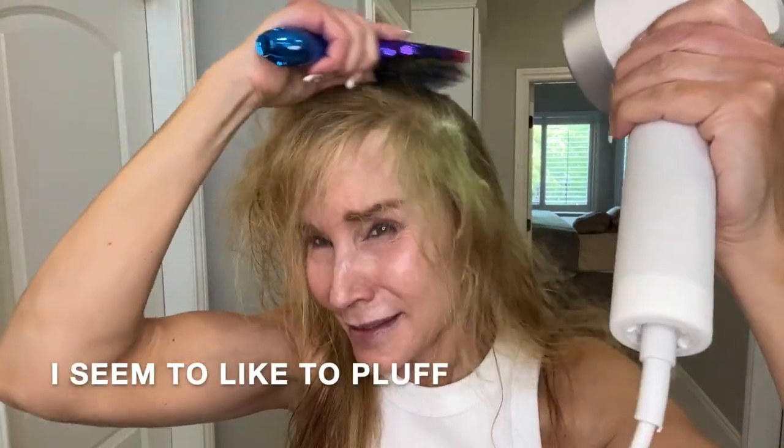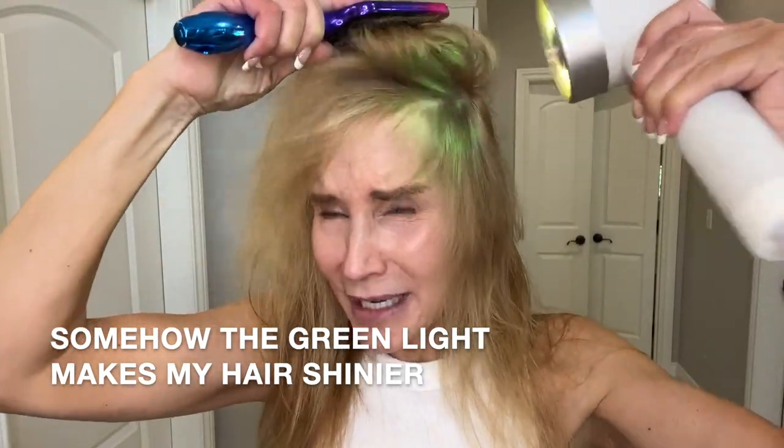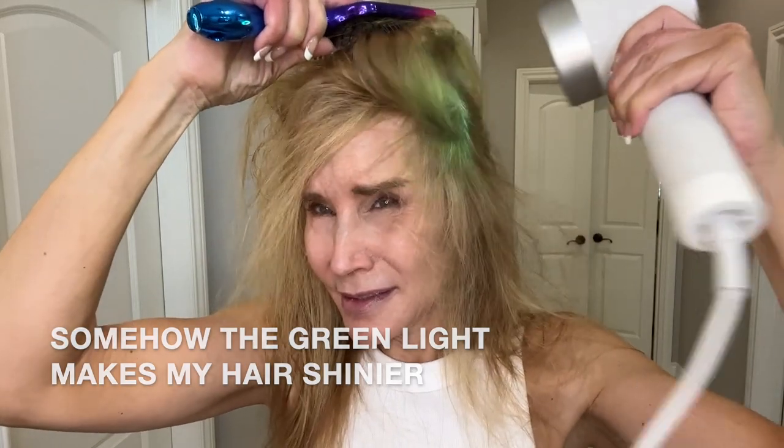Fluffing the roots. And I think that gives a little more lift to the hair, which is helpful. Hit that again. Now I'm going to get the roots on this side. I just kind of do this any which way, but I definitely like to hit the roots. I usually go in this way twice. I circle my head from one side to the back to get those roots where they need to be.